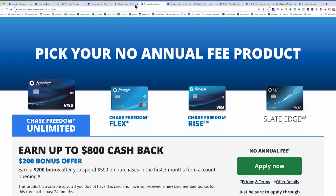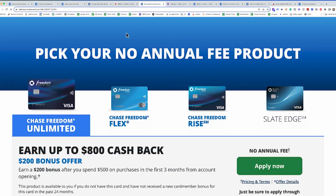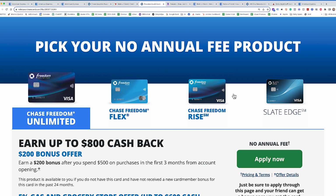Now, switching gears for a second, you might be wondering, well, what about a card that doesn't have an annual fee, or one that has a little bit more of a focus on cash back, although you can also use reward points here as well? Well, in that case, I'd recommend the line of Chase Freedom cards. There's the Freedom Unlimited, Freedom Flex, Freedom Rise, and Slate Edge. I specifically have the Chase Freedom Unlimited.